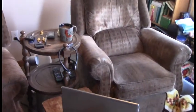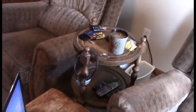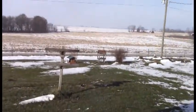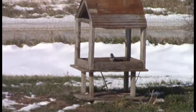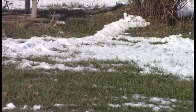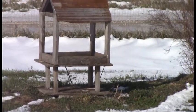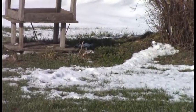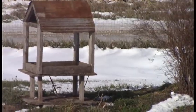Okay, so I just came in and sat down at my computer with my cup of coffee, and I looked out the window, and let me show you what I saw. Can you see them? There's some blue jays and a cardinal. Oh, they all flew away. All right. Well, I'll get them when they come back.